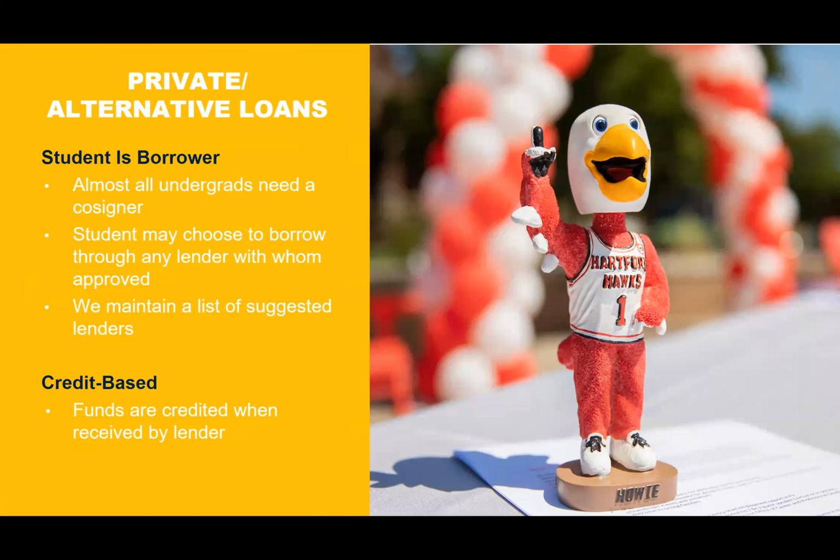Some names you might recognize would be SoFi student loans, Discover student loans, Wells Fargo student loans, just to name a couple. There are many different lenders out there, but we do maintain a list of suggested lenders on our website that families can utilize to help search for these loan programs and decide which lender works best for them. The student, for these particular loans, will go through a credit history check. And so a light bulb should go off in your head, which is, well, the student probably doesn't have credit at all. If they do, it's probably a minimal credit history. And that is true.